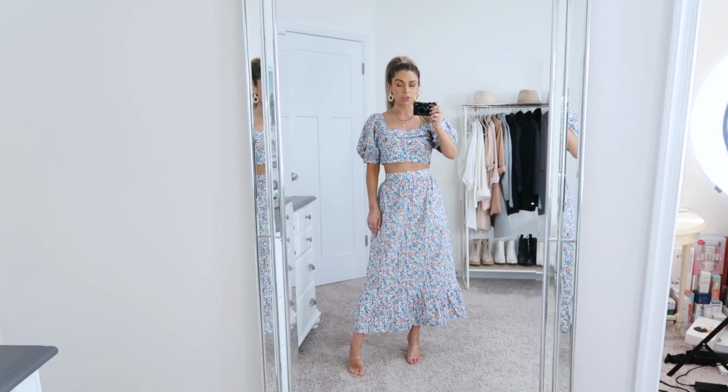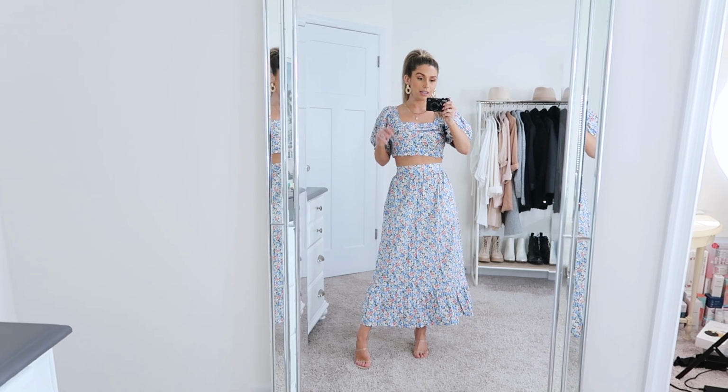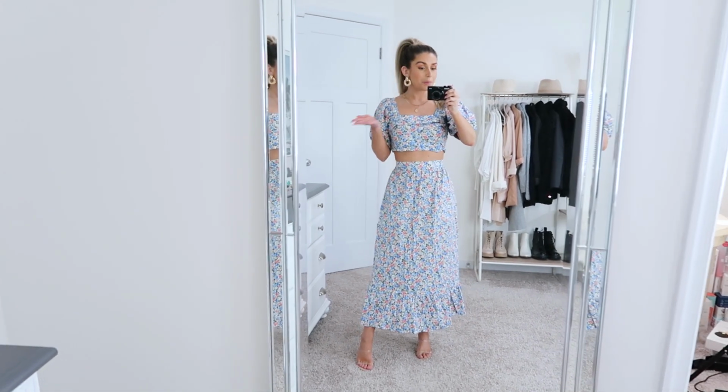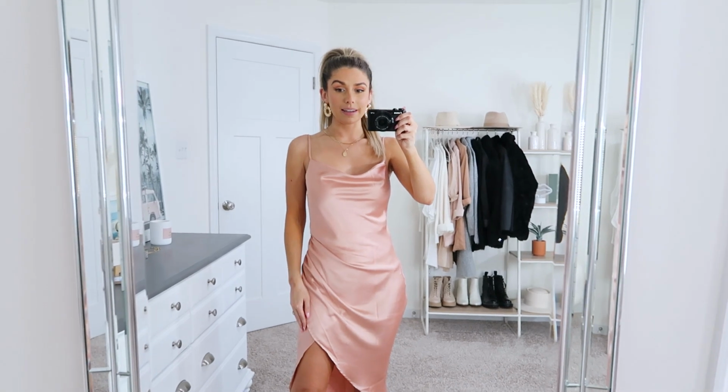And yeah, same sort of shoes. I don't feel like, because of where the bottom of the skirt hits me, that it makes sense to do a strappy shoe. I think it would cut my leg off and make me look even shorter, which I don't want. Next, we have this little satiny, silky, pink midi dress.